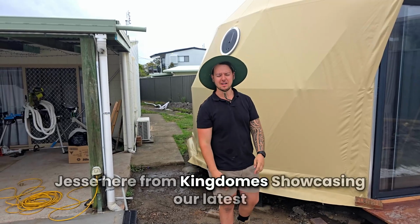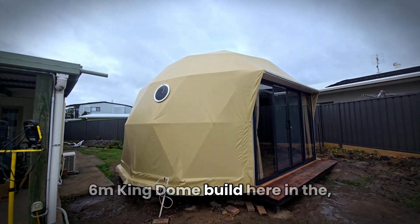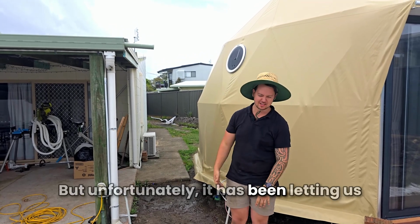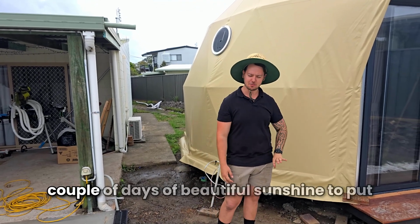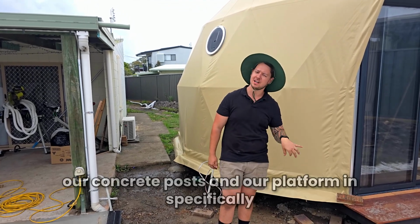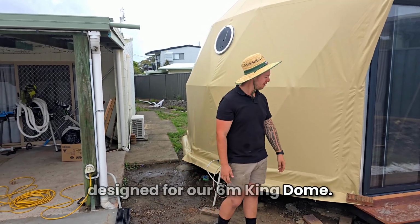G'day guys, Jesse here from Kingdomes, showcasing our latest 6 metre Kingdome build here in the, I would say beautiful Sunshine Coast, but unfortunately it has been letting us down with the humid heat and rain, but that's all right. We had a couple of days of beautiful sunshine to put our concrete posts and our platform in, specifically designed for our 6 metre Kingdome.